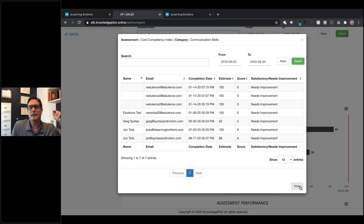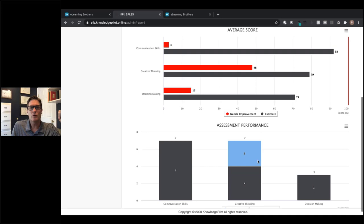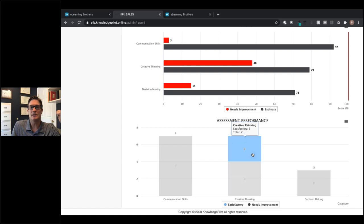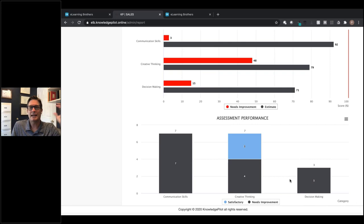And all of them, as you can tell, are exportable, so you can dig into that data further. Assessment performance: how are people doing? Here, 7 people need improvement, 7 out of 7. Here, we got 4 that need improvement out of 7, which is, satisfactory. So you get a lot of details and analytics on all of the data that's being captured inside of those reports.